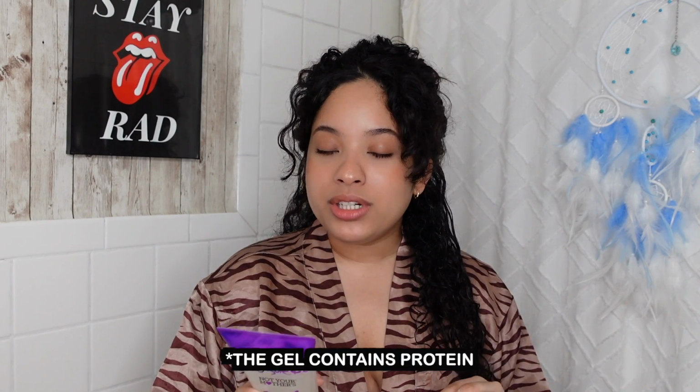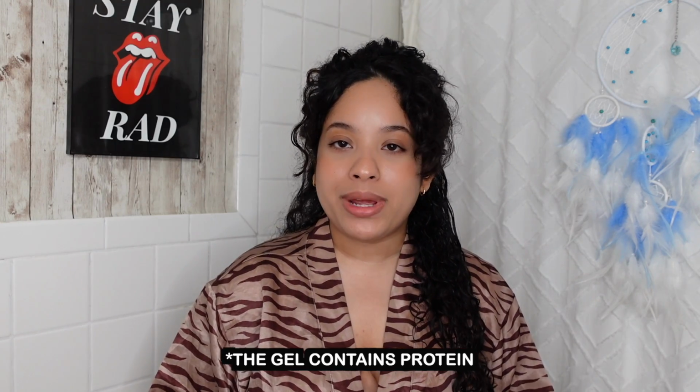So that's one reason why I decided to deep condition my hair, moisturize my hair really well, because I feel like oftentimes when gels do have ingredients like these, my hair sometimes tends to feel really dry and not as soft after. So I always make sure to hydrate my hair really well. So we're going to be taking a good amount of this gel and hopefully it works really well. I'm super excited.